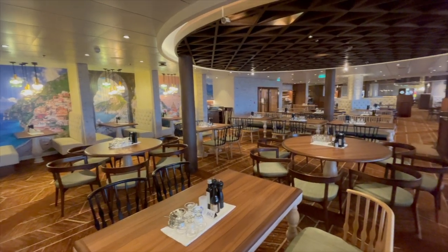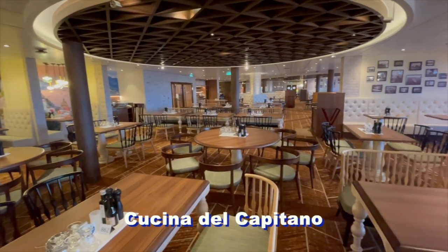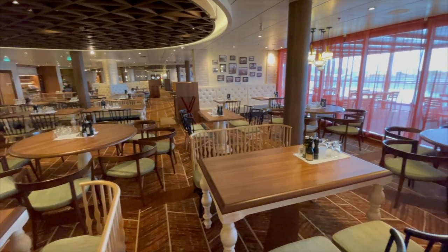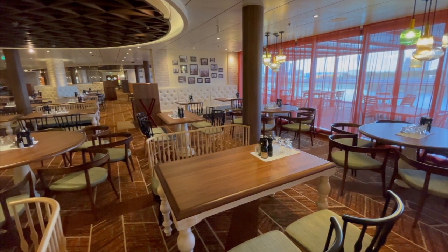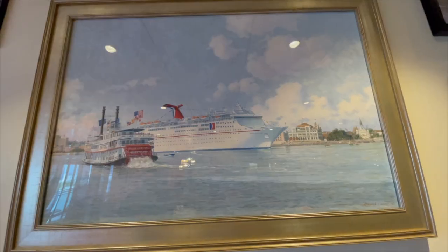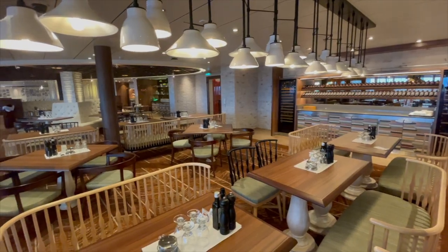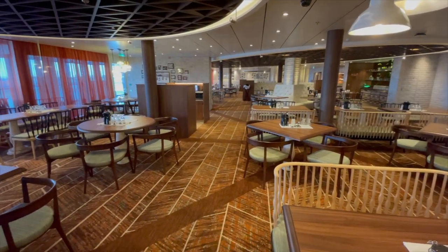Accessed on the port side of 820 Biscayne, Cucina del Capitano is a favorite fleet-wide Italian eatery, but with a new twist, as Glenn Aprile explains. Cucina we have on other ships, yes, much smaller, and it's a specialty restaurant, but on this ship it's much larger and it's included in the cruise fare. A wall here is dedicated to past and present Carnival captains, and another is filled with images of the original MV Celebration, which was built in 1987. The decor in here is more modern. It's a modernized version, so it's a different color scheme.